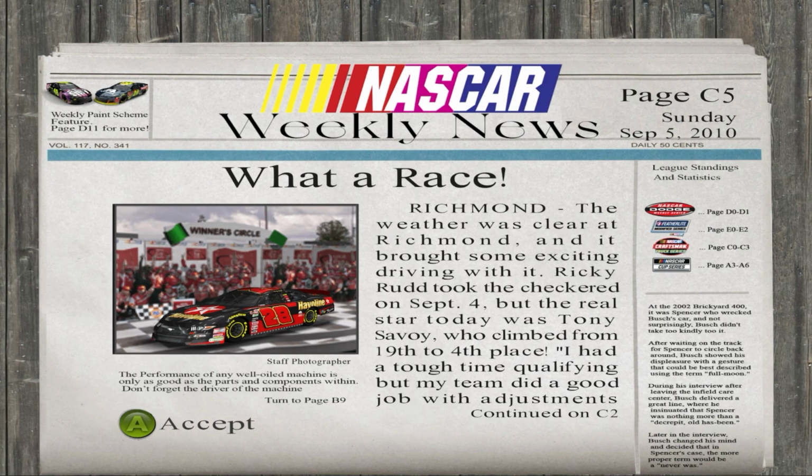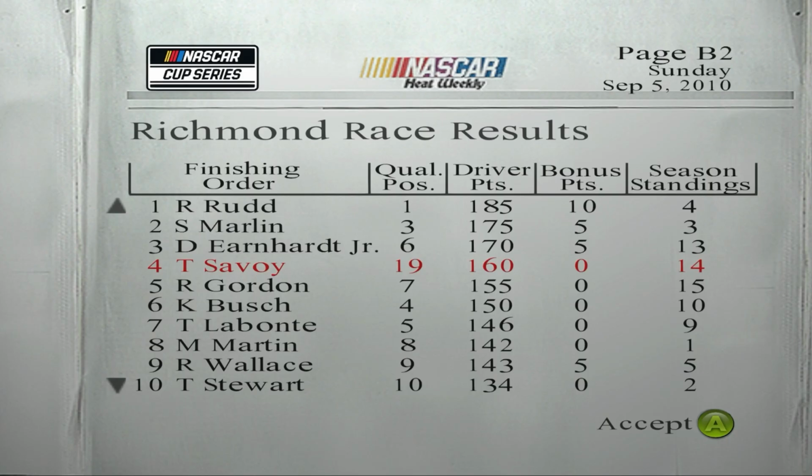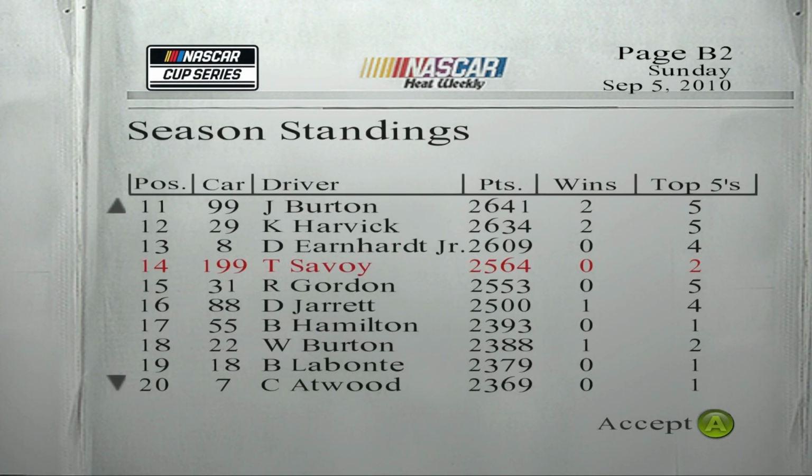Weather was clear at Richmond, and it brought some exciting racing with it. Ricky Rudd took the checkered flag on September 4th. Congratulations to the Haviland 28 Ford Mustang crew. That team put in some great work and were able to dominate this race. With that 4th place finish, it moves us up to 14th place in front of Robbie Gordon. We thought we could get there, and we have.